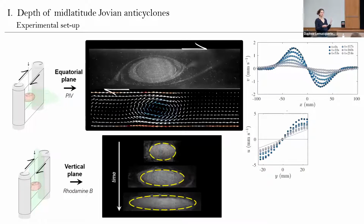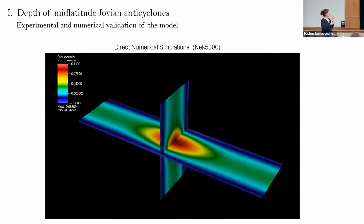Then we want to follow the evolution of the strength and the shape of the anticyclone over time. To do so, first we're going to put some reflective particles inside of the fluid, and we're going to do what we call particle image velocimetry, PIV. It's simply the fact that we're going to follow the particles' displacement from a top view camera to reconstruct velocity curves inside of the vortex. And on a vertical plane, we're going to follow the evolution of the shape of the vortex by adding a fluorescent dye, which is called rhodamine D, inside of the fluid that we use for the injection. So we can follow the shape and the strength of the vortex, and we're going to complement all of these experiments with direct numerical simulation using an open source solver, which is called Make5.